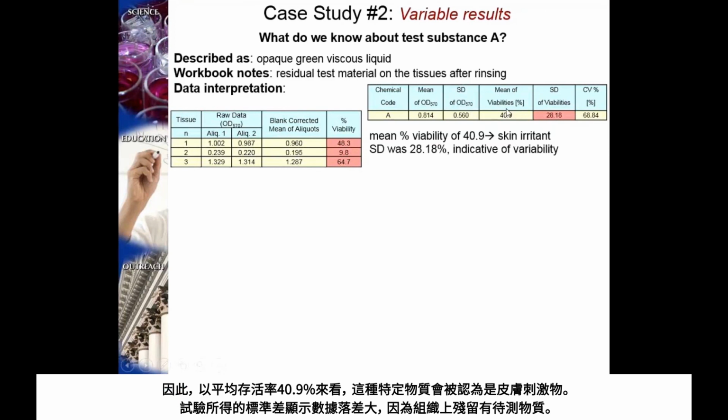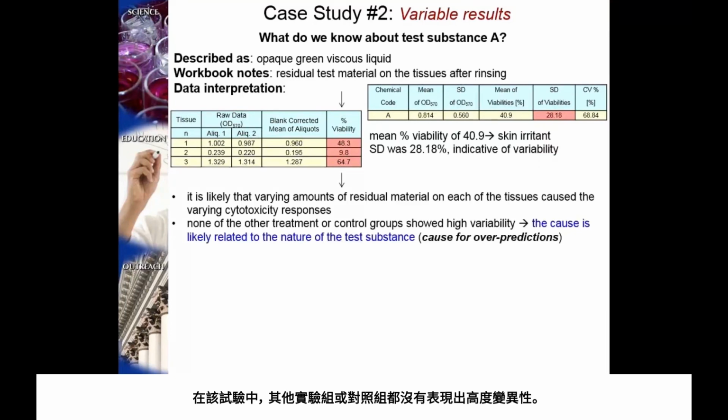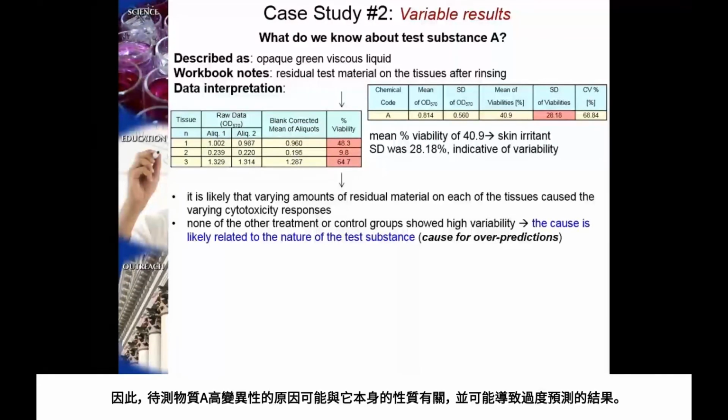So with the mean viability of 40.9, this particular substance is considered to be a skin irritant. And the standard deviation that we obtained is indicative of variability, since we had residues of the materials left on the tissues. So it is likely that the varying amount of the residues on the tissues caused varying cytotoxicity responses. In the assay, none of the other treatment or control groups showed high variability. So the cause of the variability for this test substance A is likely related to the nature of the test substance and possibly a cause for overprediction.